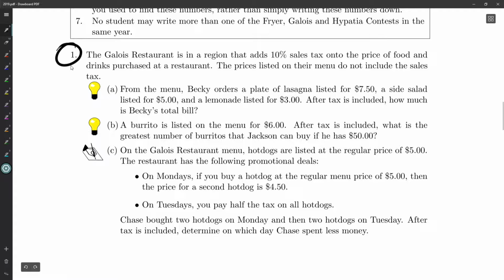The Galois restaurant is in a region that adds 10% sales tax onto the price of food and drink purchased at the restaurant. The prices listed on the menu do not include the sales tax. So it looks like we'll probably have to add that on. There's 3 parts to this question, A, B and C. A and B, signified with their light bulbs, mean you just need the final answer. And in part C, we're actually going to have to give a full written response, showing our calculations and explaining our reasoning.